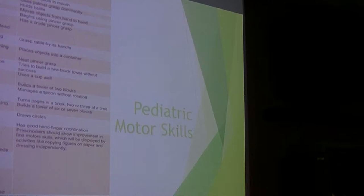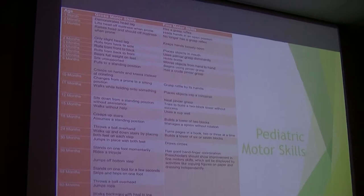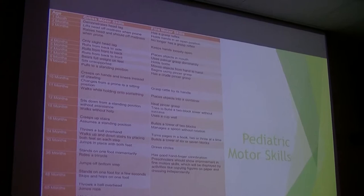And then just very lastly, on the growth and development, some of the motor skill stuff with the kiddos. By age 1 month, they should have the hand grasp reflex. Around 4 months is when they're going to start placing anything you put in their hands in their mouth. So keep that in mind if you are handing or have objects for distraction.